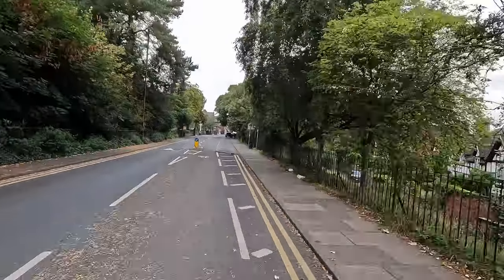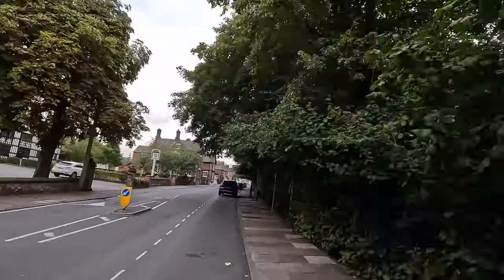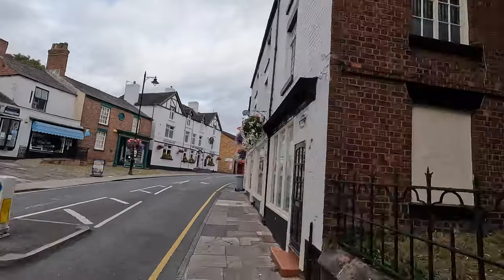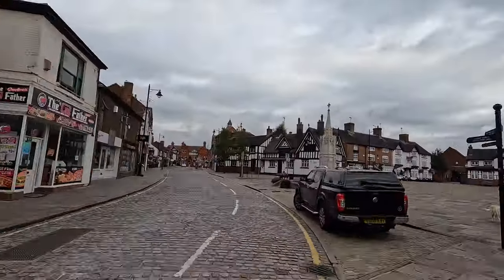Okay, I'm going to jog in through town down to the rugby club. You could park at the rugby club, but why not visit Sandbach at the same time? It's a beautiful place. So you could park at the Brookhouse Road car park, which is down near Waitrose. You'd come out there and then jog in.